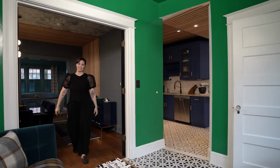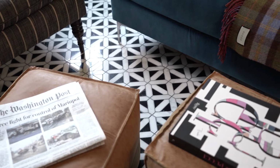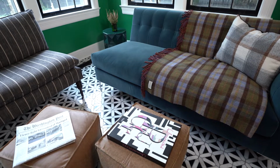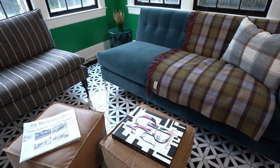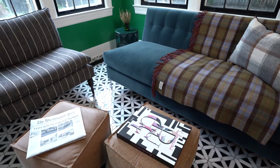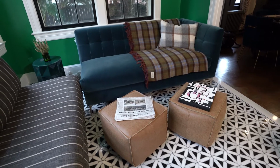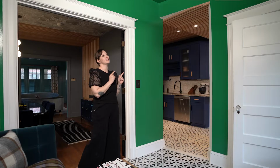Here we are in Howard and Joe's sunroom. Howard and Joe spend a lot of time in here. It's a beautiful room with a lot of natural daylight. They come in here to have their morning cup of coffee, read the newspaper, and so we really wanted it to be a room that kind of feels like camping and just come and enjoy the sun. Let me have you come and see a little peek of what we did in the powder room.